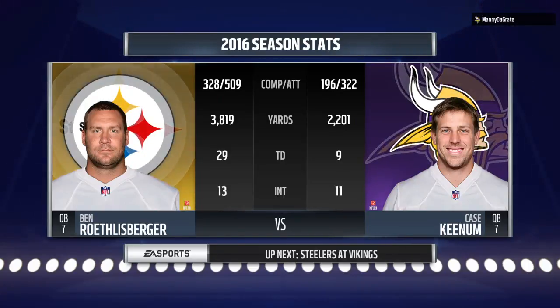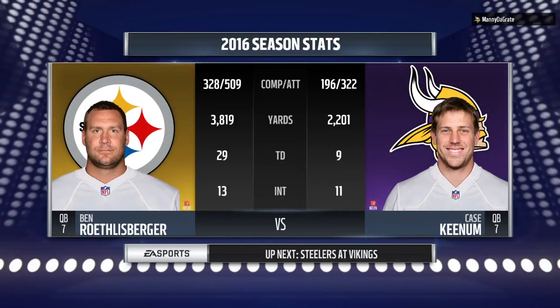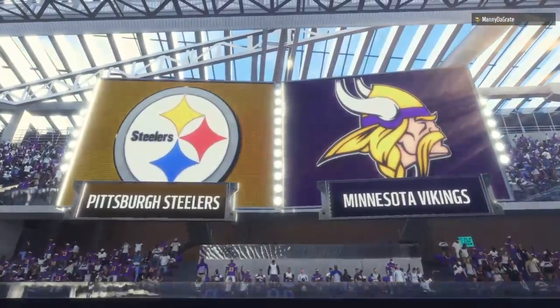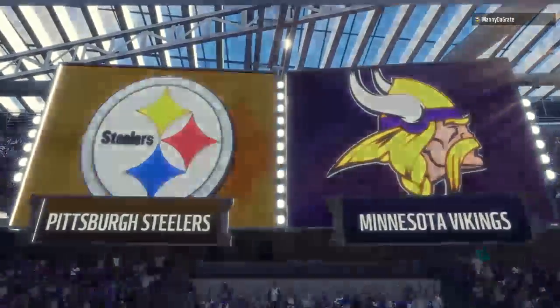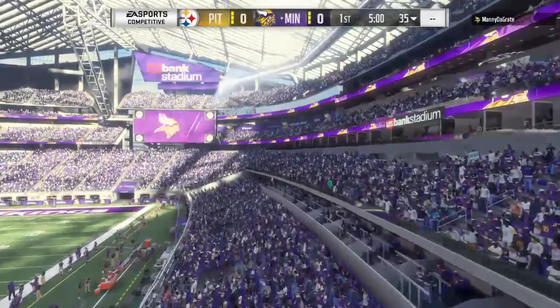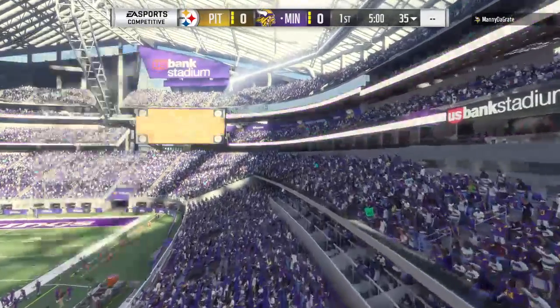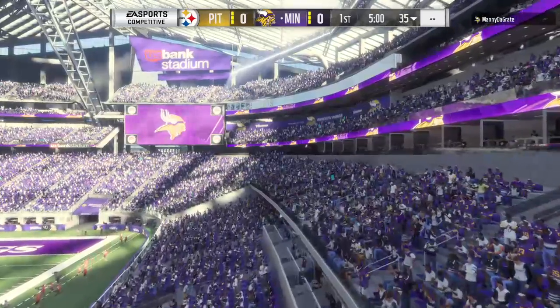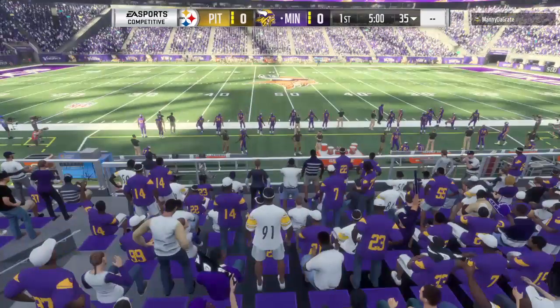Everybody, I'm Larry Ridley, and this is the NFL on EA Sports. We've got a good one on tap today, and there's going to be two quarterbacks ready to get it done on the gridiron. It's Roethlisberger's Steelers going up against Keenum's Vikings. EA Sports coverage takes us to one of the newest jewels on the NFL landscape, US Bank Stadium in Minneapolis.